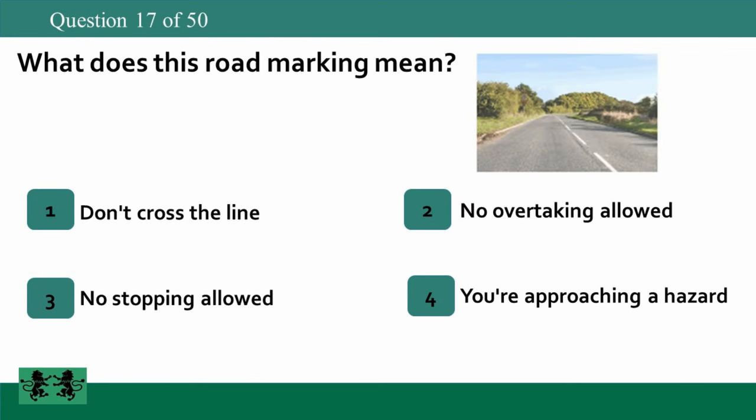What does this road marking mean? 1. Don't cross the line. 2. No overtaking allowed. 3. No stopping allowed. 4. You're approaching a hazard. The answer is 4. You're approaching a hazard.